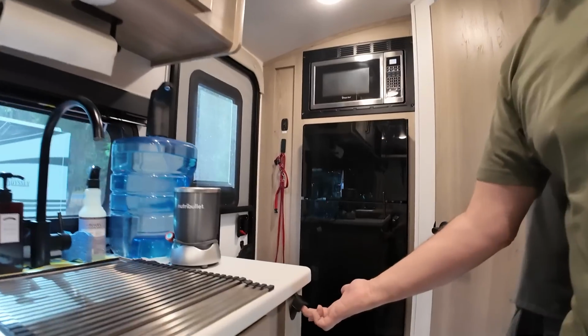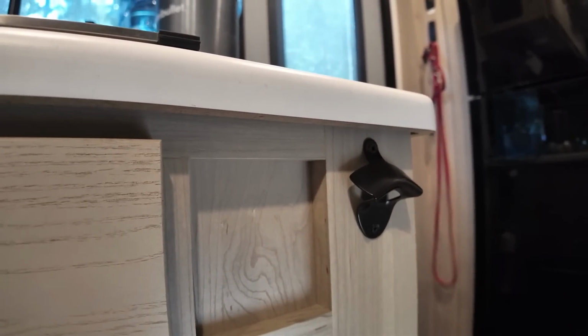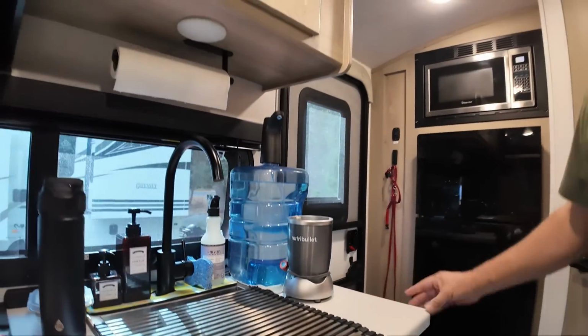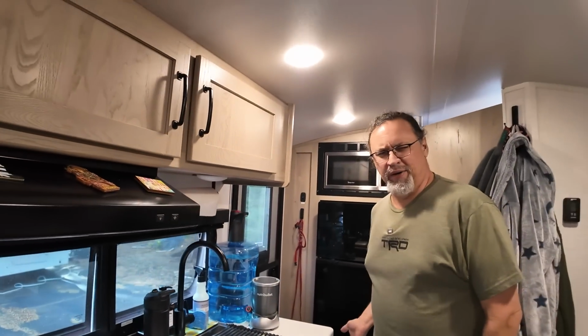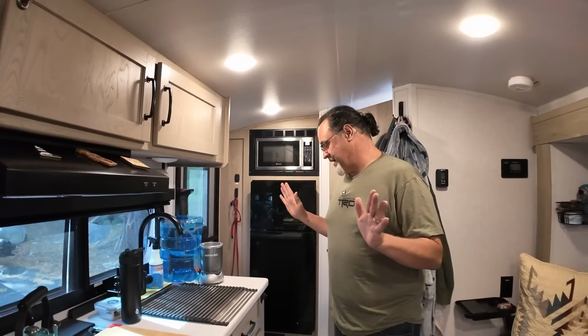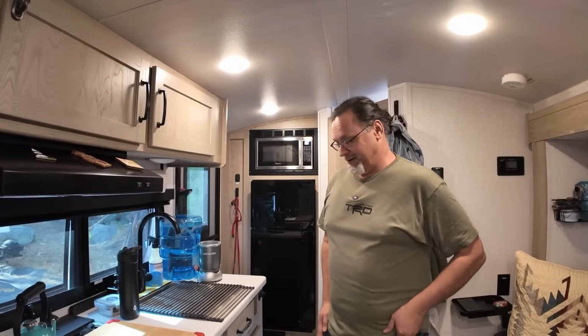Over here, I don't know if this was the Forest River's attempt at tapping into the craft beer drinking demographic, but you put a bottle opener right there. You didn't hang our towel bars, but you decided to screw a bottle opener into the counter. Just saying, that could have been put somewhere else, or depending on what you drink, not put anywhere at all.